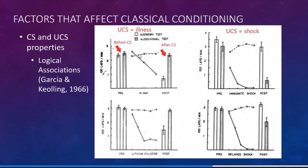The question is, what happens a little bit later? After the CS is consumption. Again, they get the CS and then they get both tubes, and they can drink freely from both, and they just measured how much they drank from each of the tubes. Now, the key here is that the tasty water is labeled as the gustatory test. That is the white bar. What they mean by the test is just giving them exposure to the water again. It gets a little confusing with the terminology for sure.